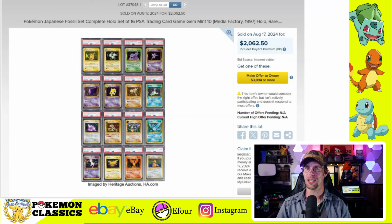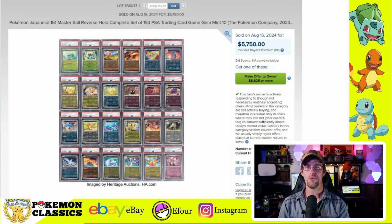Mew was only released in Japanese. In English, it was released as a promo, hence the difference. But anyway, this one sold for $2,062.50. We also had an entire set of all the reverse holos from 151, the Master Ball reverse holos, in PSA 10, and this set sold for $5,750. It's a pretty impressive set to collect.